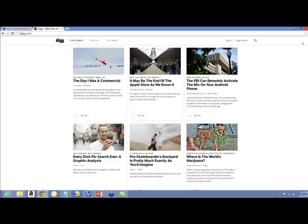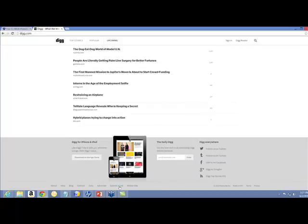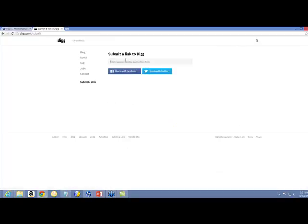whether it's an infographic, a video, an article you've posted on an article directory, or an article you've posted on your blog. Dig works really well. Just go to dig.com, go down to submit link at the very bottom, plug in your link, and then sign in with your Facebook or Twitter to make that link active. That's a really good way to get your content submitted on Dig, which is a very popular website out there on the internet.